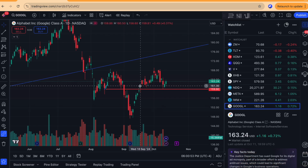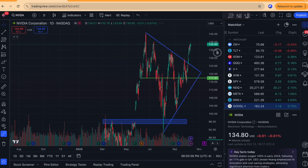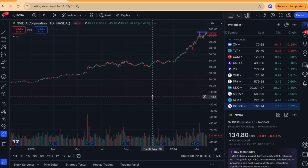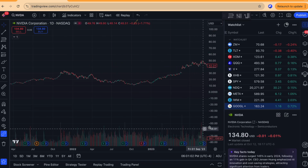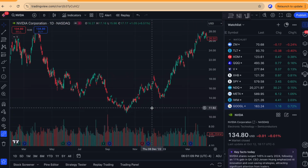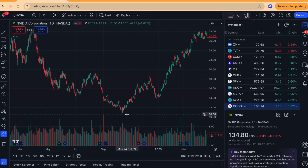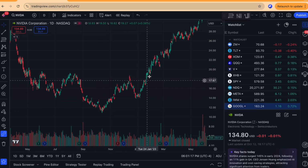The first example of one that comes to mind is actually, I'll show you this very quickly, on NVIDIA. Now, by the way, to preface this, I don't expect this type of move from Google. Keep that in mind. But this is just to show you the principle of what the inverse head and shoulder can do once it breaks out. We have the left shoulder here on NVIDIA. We have the bottom, the head over here, and the right shoulder, and then a huge breakout.